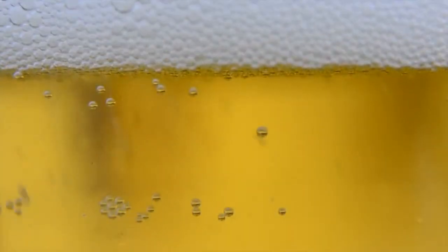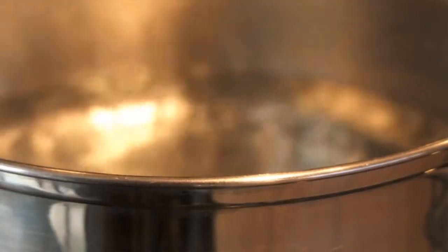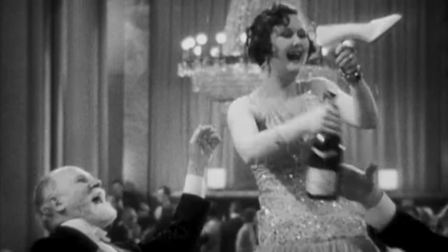This fermentation process is the most important part of wine production. It's where the yeast is added, which over time will convert the sugar found in the juice to ethanol and carbon dioxide, giving the wine its alcohol content.